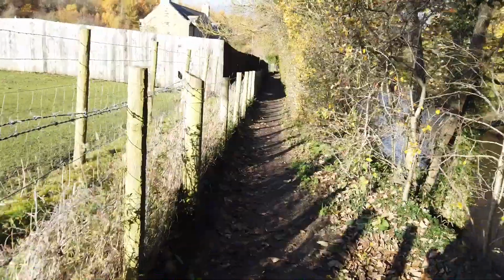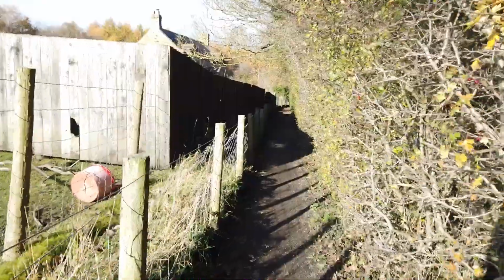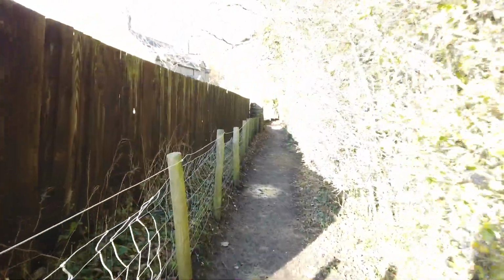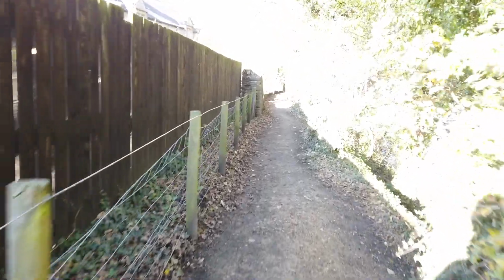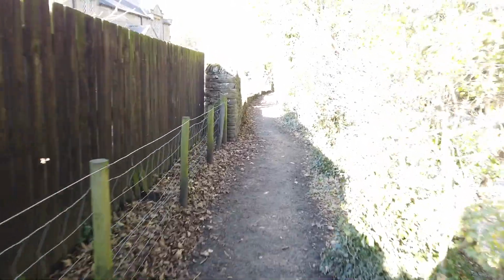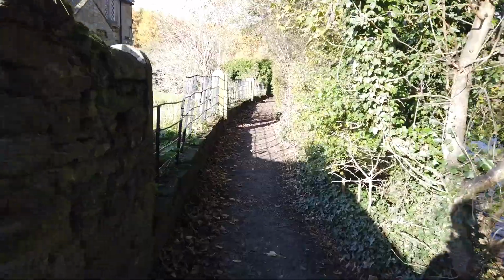And hopefully this weekend's weather will be better than last weekend. And I might get up to the Roman wall and see what happens. You can never tell, one day is different from another. You can't even take the weather forecast as gospel, like.